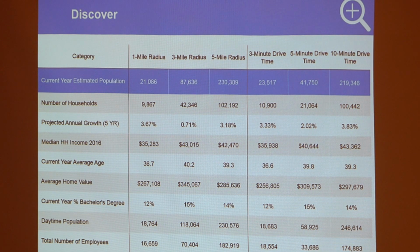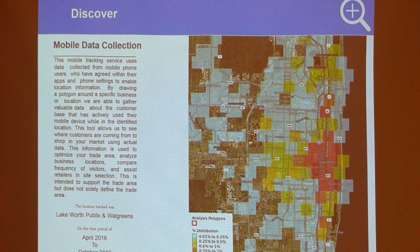This is a lot of numbers, but I want you to focus on the 5-minute drive time because radius rings don't really work when you're on the water. 5-minute drive time is kind of the standard for most general retailers. Median household income of 40,000, average age of 39. You look at the education, 15%. Retailers like to have around a 35% education, so that's one of the things we have to combat when we're talking to retailers about your community.